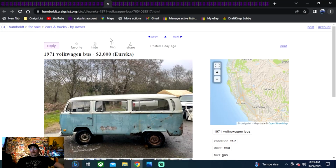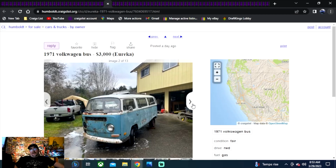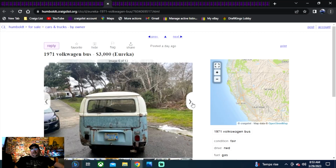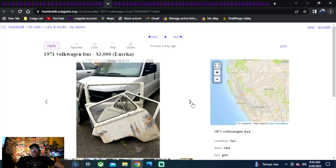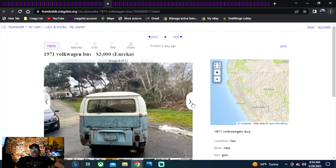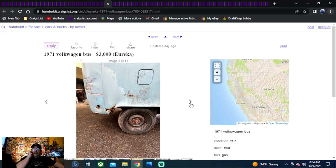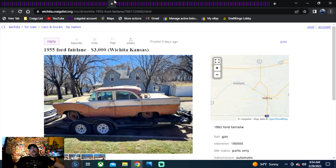Going to be in California here, 1971 Volkswagen bus. $3,000, posted a day ago. These are getting hard to find. I know the 21 and 23 windows are worth all the money, but it's hard to find a bus at all anymore. So for $3,000, if you're looking for a bus, it's rusty, but it looks like it has an extra transmission coming with it. Also has a clean title. You got to dig that. That's your area, California. Check him out. He's got a California surfer bus project, if that's what you're looking for.